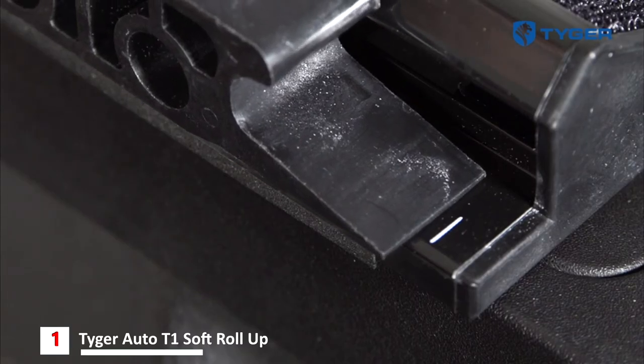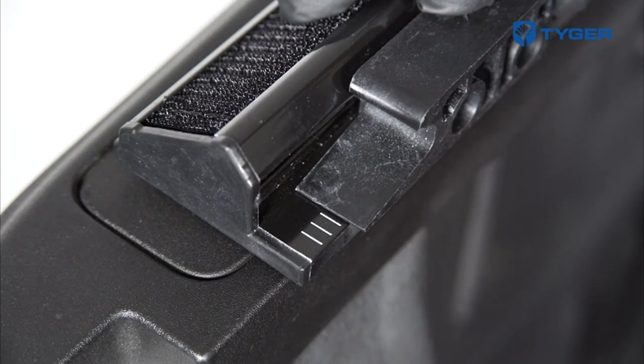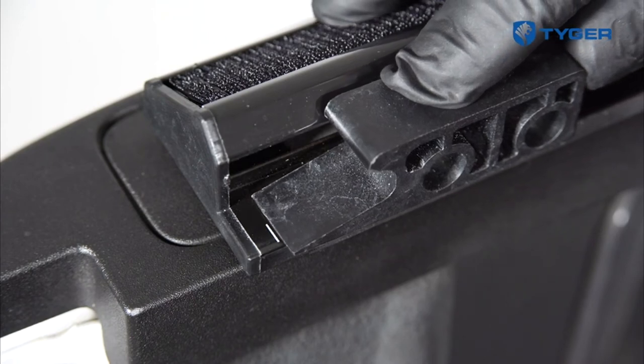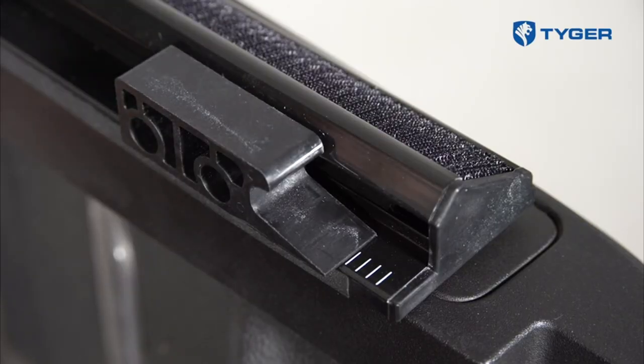If cover is too tight, move tension plate away from the tailgate to loosen the vinyl. If cover is too loose, move the tension plate towards the tailgate to tighten the vinyl. Tension system can also be adjusted back and forth if you have trouble latching down the cover.